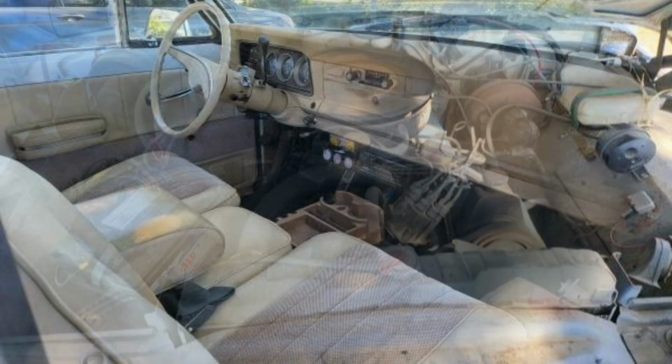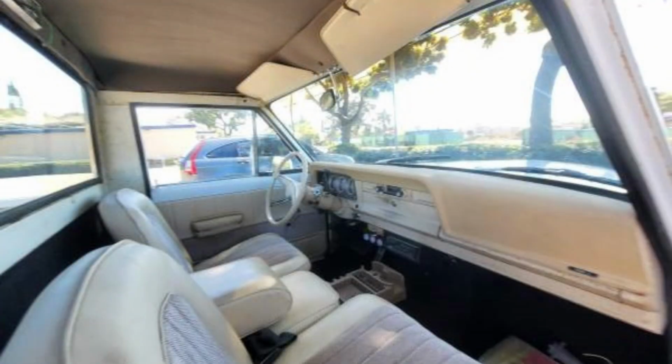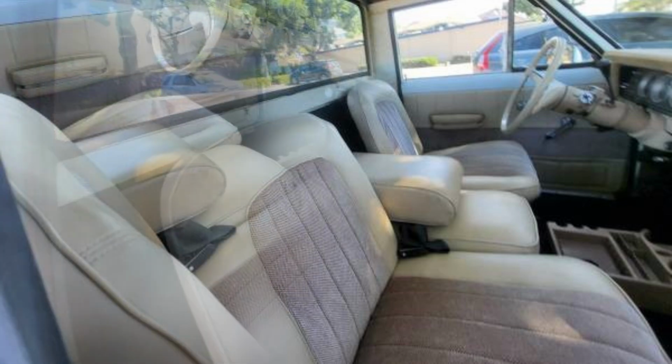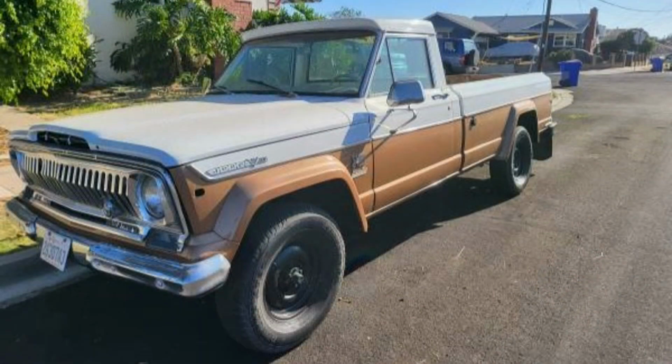With only 2 owners and all service records included, this truck is in excellent mechanical condition, although some minor features need repair. Smog-exempt and equipped with a clean title, it's ready to drive and can also serve as a rewarding restoration project. This J4800 stands out among classic trucks for its durability and off-road prowess, making it a valuable addition to any collection.